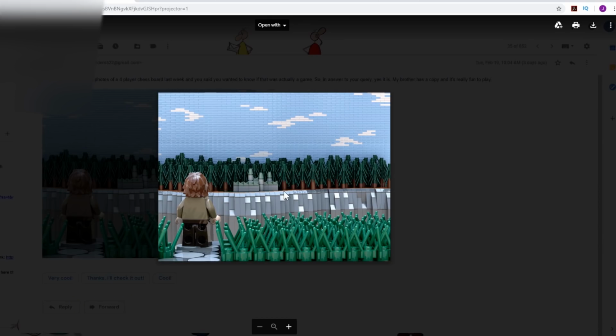Thank you, Isaac. And here is your next build. Ooh, forced perspective would be my guess. He's standing at the edge of some kind of ledge or cliff, and the Overlook Hotel, is that the one from The Shining? Very good.